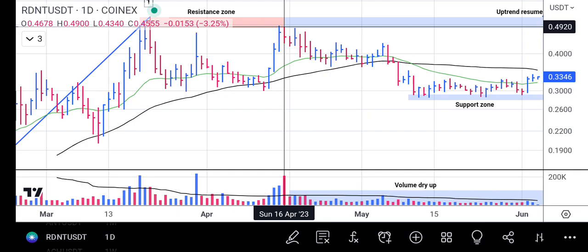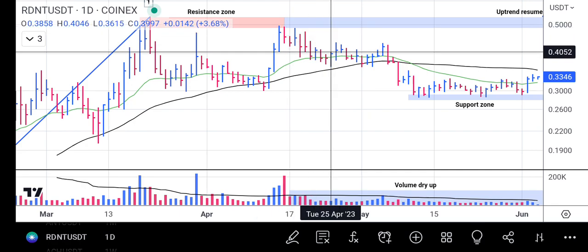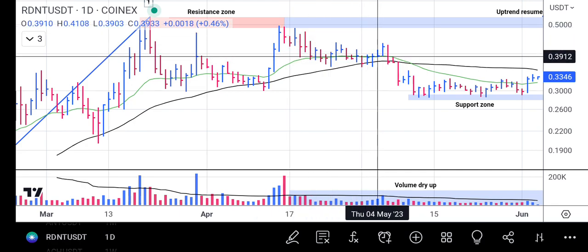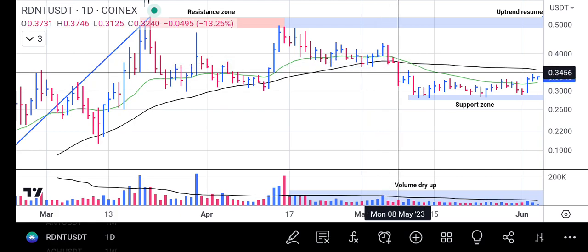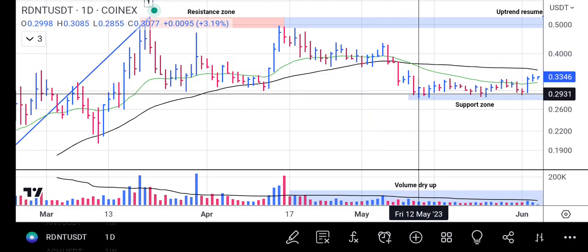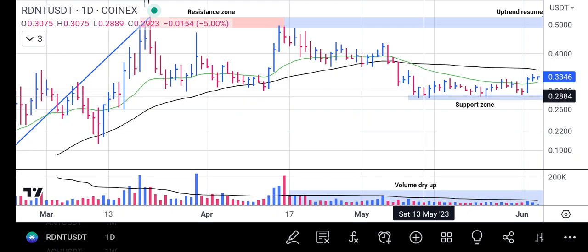Also note, the resistance zone is the ceiling for the buyers, and it's also a zone that always has a larger amount of sellers coming into the market, and that's exactly what happened on this particular chart. The sellers came with full force, sending the price downward, this time towards the 50-day moving average, and there weren't enough buyers to change the direction of the correction. The price finally broke below the 50-day moving average, now heading to a support zone.